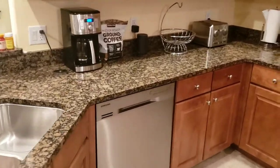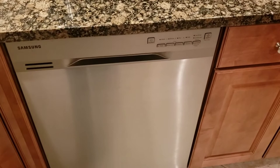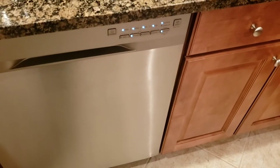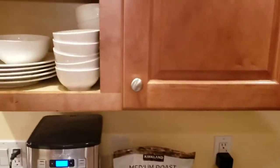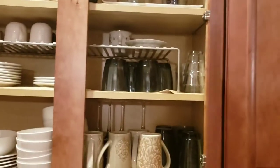Got you a coffee pot. The dishwasher, you know, you're bright enough to figure it out. I just press power, and then I use normal cycle and press start, and that works well. So you've got all the fixings in the cupboards, everything that you could possibly need.